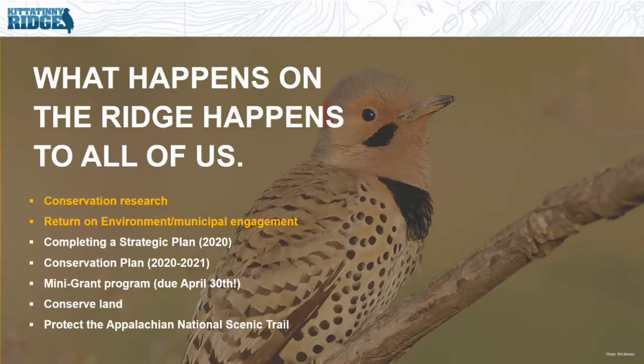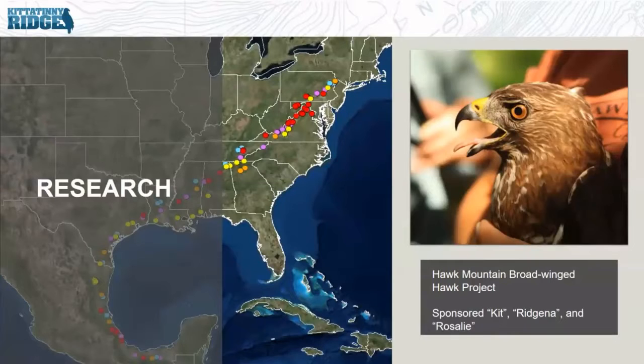We also are working hard to conserve land and protect the Appalachian Trail. So Tyler will be talking about land conservation efforts after I'm finished, and then Dennis will talk about the work on the Appalachian Trail.